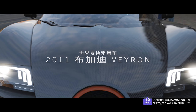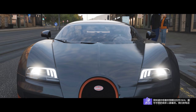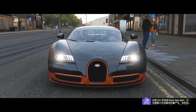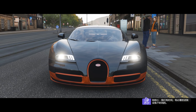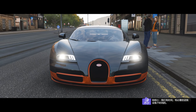So, I saw how much you enjoyed that Ferrari FXXK. A lot of people around the festival did too. We've been getting calls. This is a 2011 Bugatti Veyron Supersport. Fastest production car in the world for 3 full years. Yours for... Don't worry, we've got time. I'll stall them if I have to.